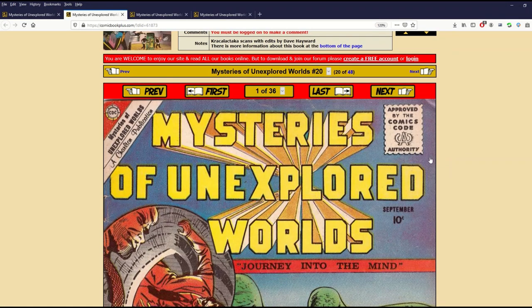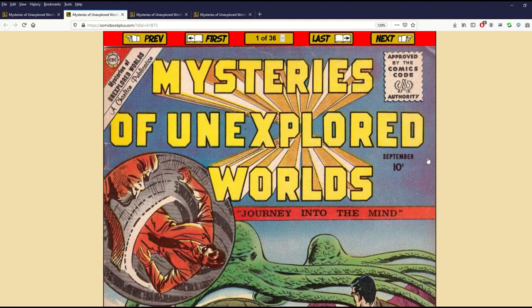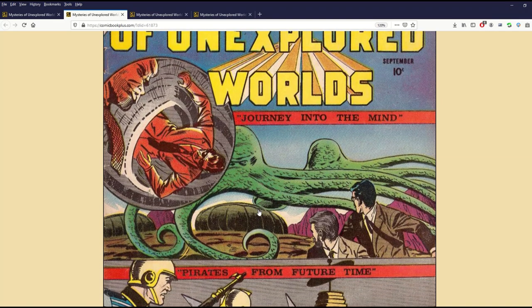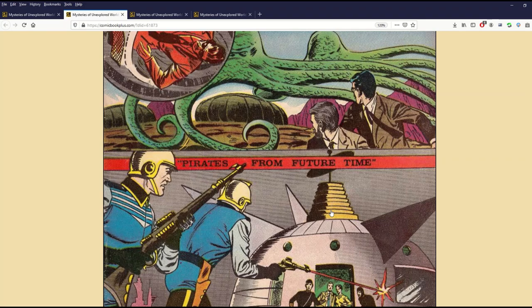Here's an example, Mysteries of Unexplored Worlds from September, 10 cents. And this is a guy getting beat up here by alien monsters. And we've got pirates from Future Time as well.